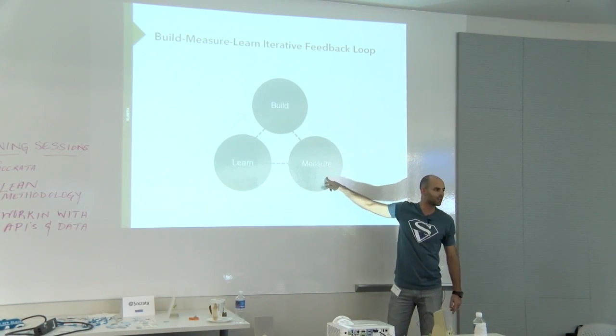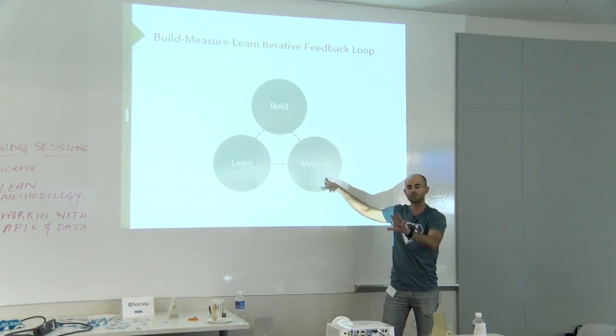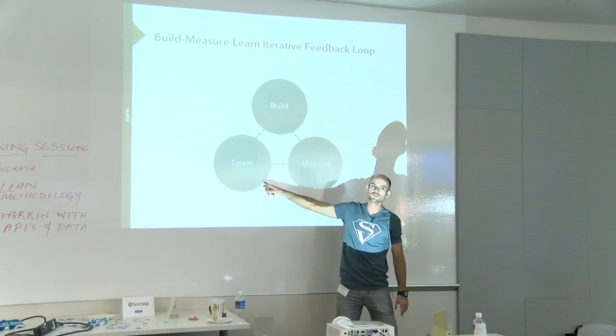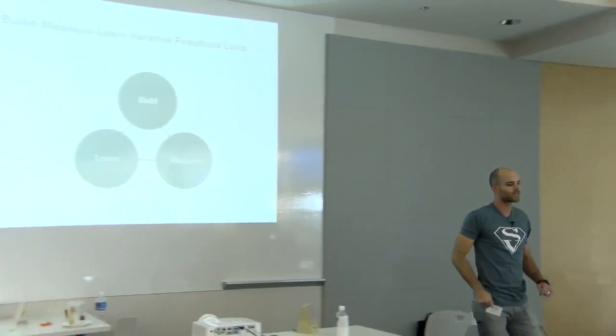Remember we talked about testing a little bit. The Bunsen burners and beakers when it comes to products or customers and markets. You go out and you talk to your customers. That's a measurement. And then whatever you learn, you distill your learning and you change what you build. And it's an iterative process.